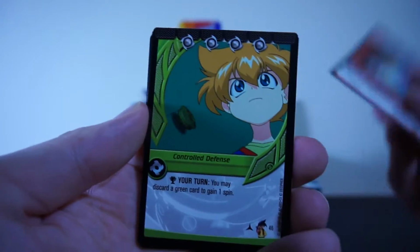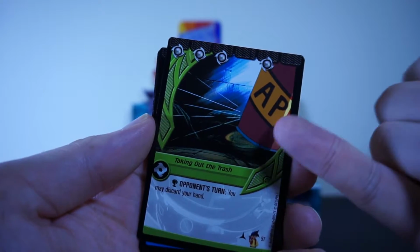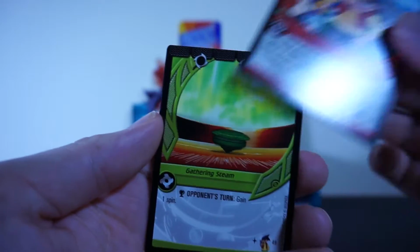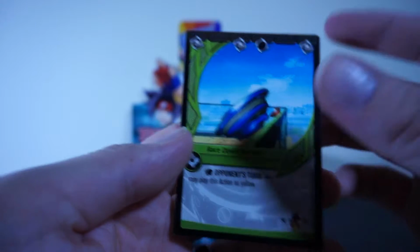Okay. Focus... It's like at least one is always upside down. It's like all of these I had backwards, but the one was actually flipped. Hey, look, there's the can again, I believe. Sandwiches, neat. Gathering steam, and there is our rare race down the rail.